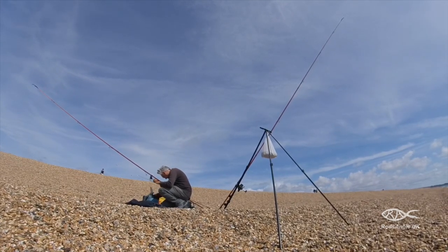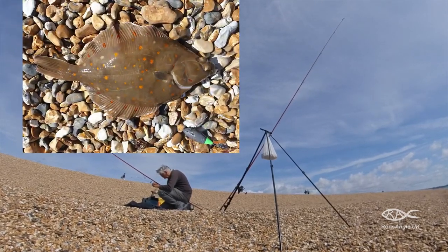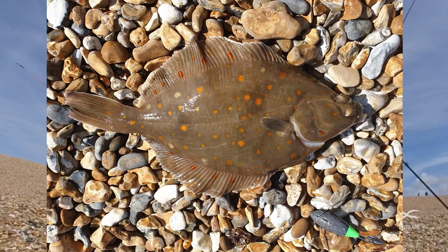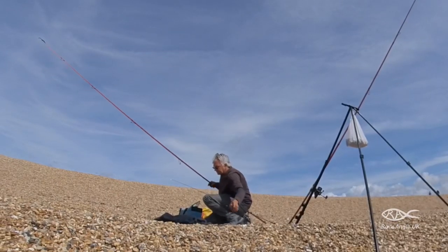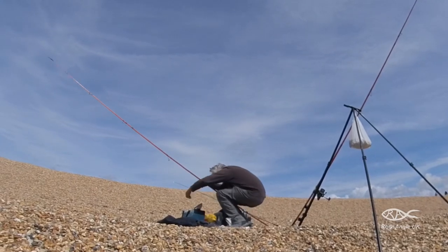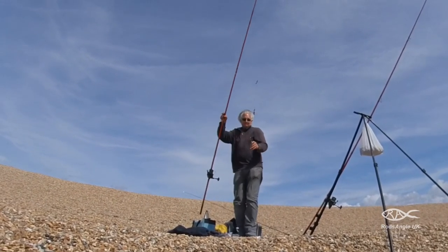As well as the lack of weed, there's hardly any tidal pull. And the other thing that's unusual for today is my first cast produced a plaice, just under 2 pound. I've had plenty of undulate rays, by mistake, and the odd sole here, but never a plaice.